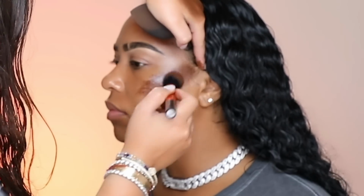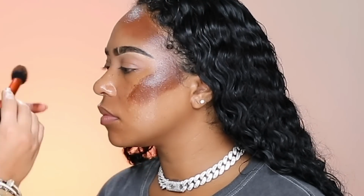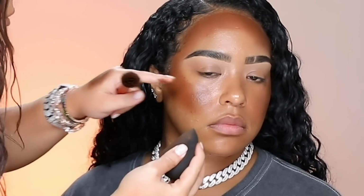Cool. And I'm just patting for now. The reason why I am patting is I just want it to sit for a second. And also the reason why I bring it down here is that it's going to be a backdrop for the blush. Sometimes I find that tanned girls say that blush doesn't show up on them. So if you put something dark underneath, kind of give it a back tint, the blush will definitely stand out a lot more.